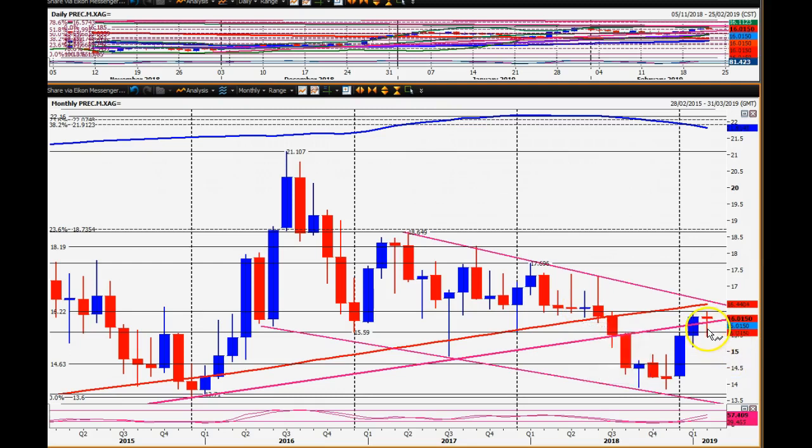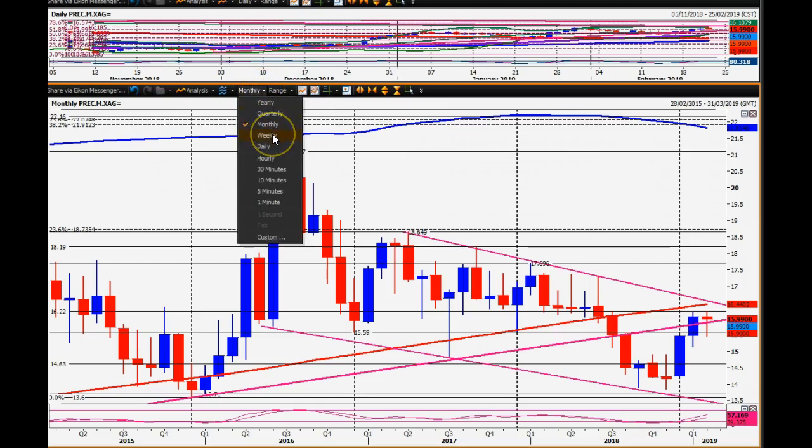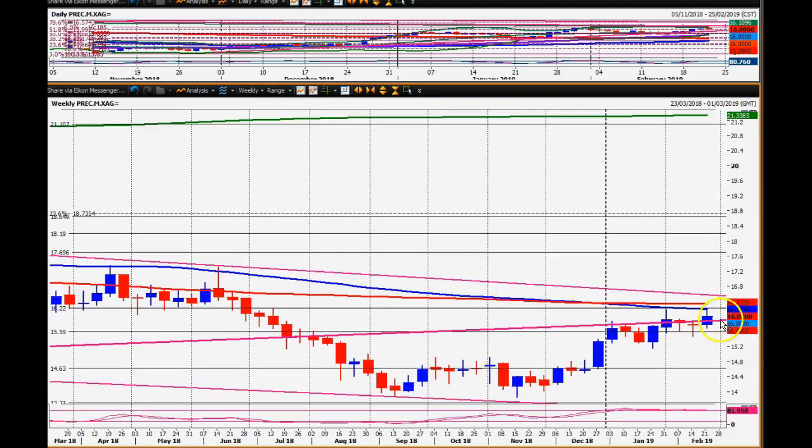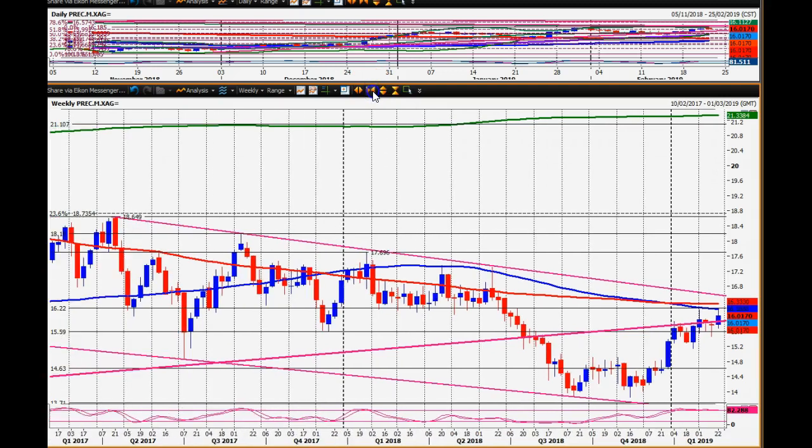Where did we get to yesterday? We got to my target of 1620, 1625, which was my selling opportunity. So there's a lot of reason to believe that silver could reverse from the low $16 area according to the monthly chart. Now we look at the weekly chart. Here we find the 100-week moving average at 1618, the 200-week moving average just above at 1633. Another good reason why silver could halt.